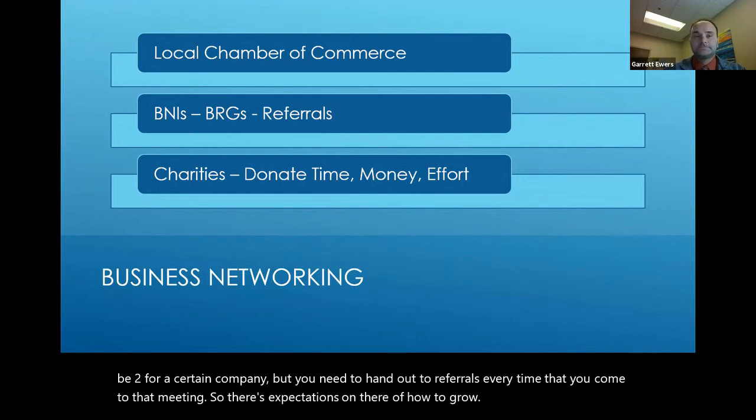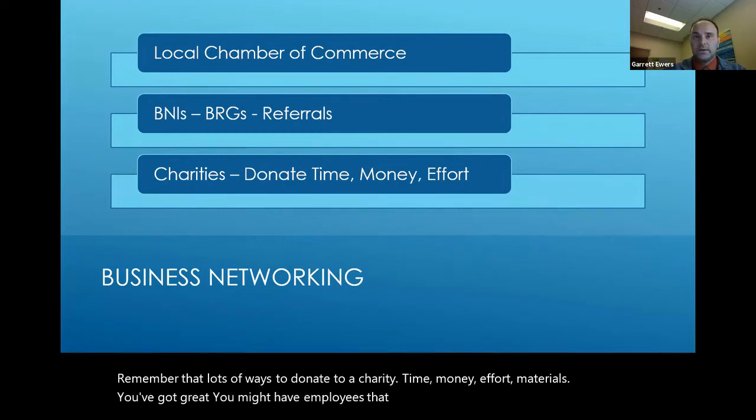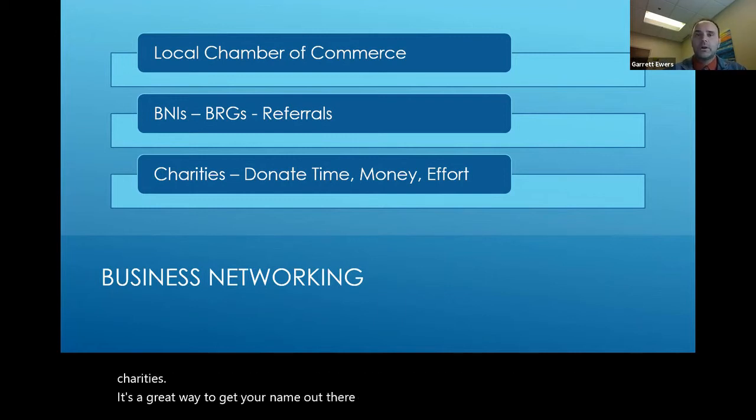Charities. Remember, there's lots of ways to donate to a charity: time, money, effort, materials. You might have employees that can donate. I know some companies that actually say, we will donate 5 hours of your time every month that can go towards helping at charities. It's a great way to get your name out there. It's a great way for being part of the community and things like that.